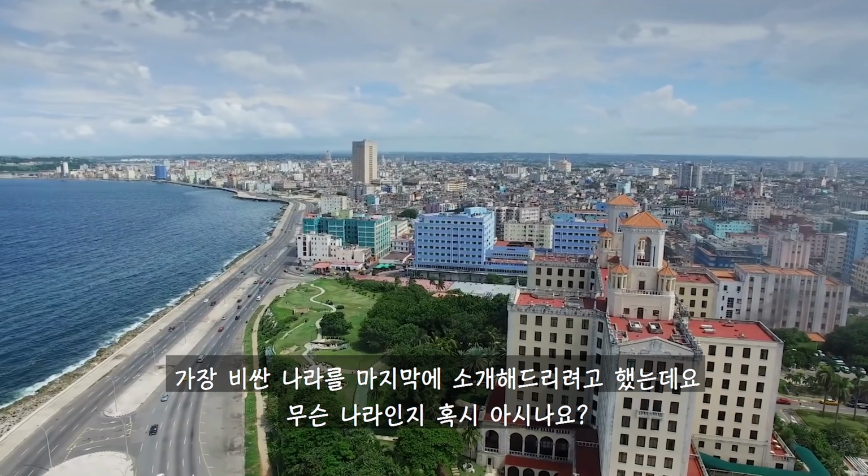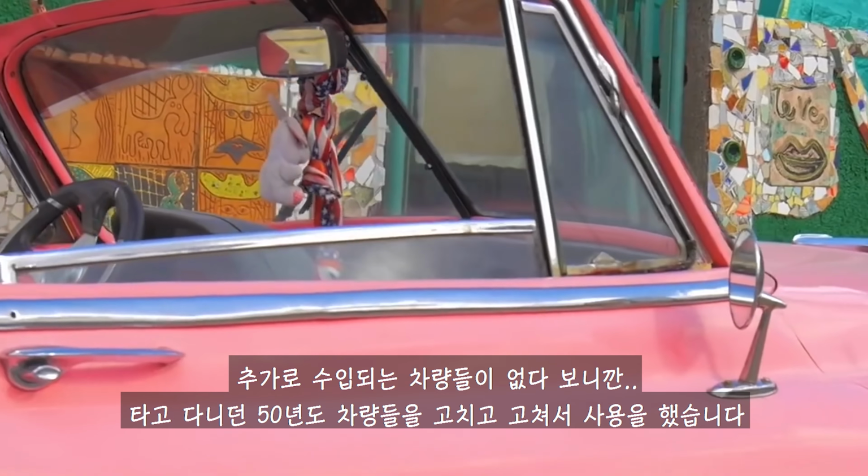I've saved the most expensive country to last, but can you guess which one it is? It is actually Cuba. Now, part of the reason for this is that it was actually illegal to import foreign cars into Cuba for quite a long time. And you could only buy or sell a car if it was made before the Cuban Revolution, which happened way back in 1959. That's why there are so many old American classic cars in Cuba. They were all shipped over in the 50s, and then when no other cars could be imported, the owners just kept on rebuilding and rebuilding and rebuilding them.